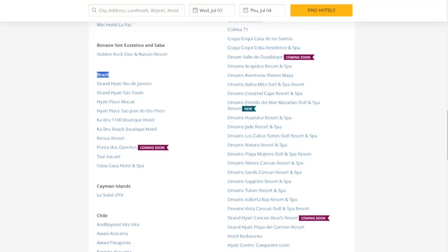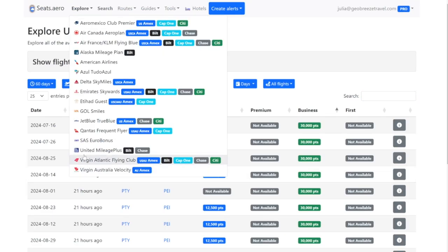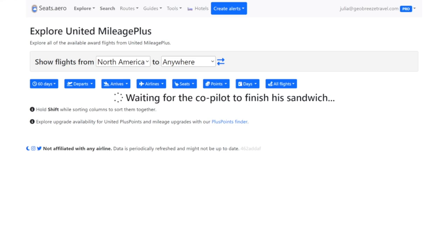Up next is how you can use your points to travel all the way down to Brazil in United Polaris. Here's the play. Our next example is going to be how you can fly into Brazil and stay somewhere like the Grand Hyatt Sao Paulo to take advantage of the Hyatt promotion. And you are going to be doing this with United Polaris. So under seats.aero, I would click on Explore and then United Mileage Plus.